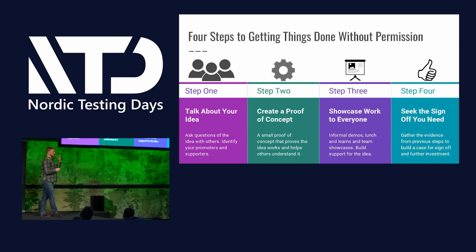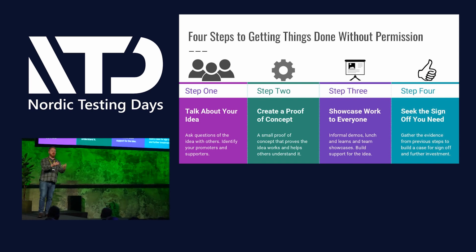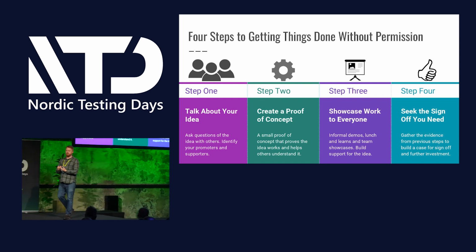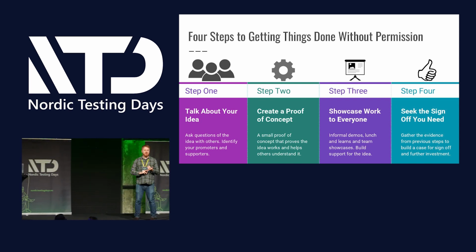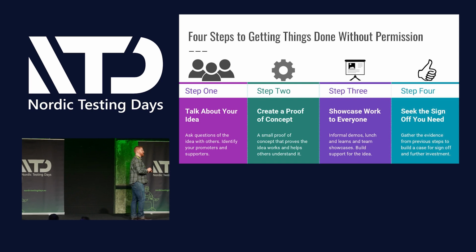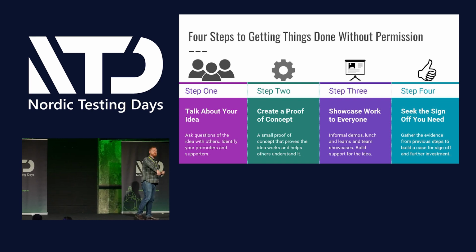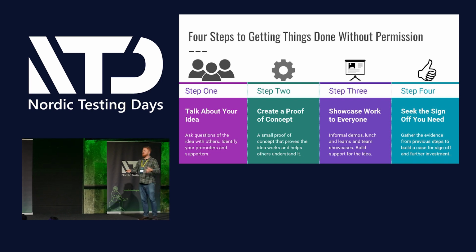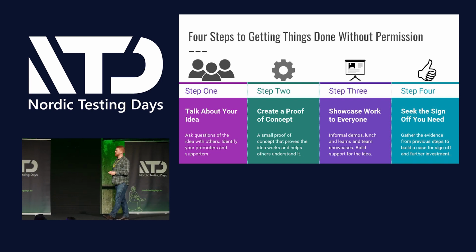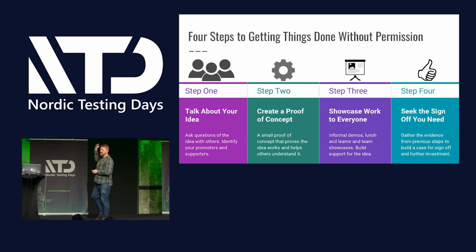Step 3, showcase that work to everybody. You've now got something that removes that psychological barrier. You've tried it. So get it in front of people. If you have lunch and learn sessions, brown bags, if you have an internal conference, if you've got meetups, even if it's just like a team meeting at the end of the week, wherever you can, get your idea in front of people. And then finally, step 4.